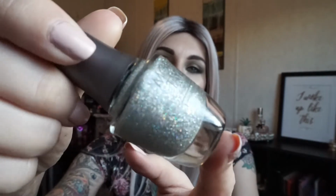This is by Morgan Taylor, and this is in the shade Fame Game. You guys, if you want disco balls on your nails, if you want your nails to sparkle like the richest of diamonds, this is your polish. It is absolutely jam-packed full of holographic glitter.